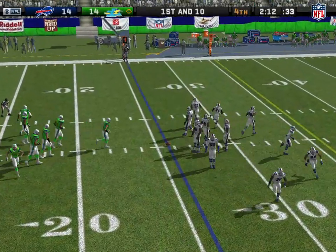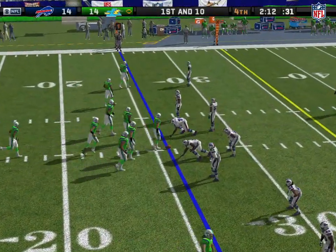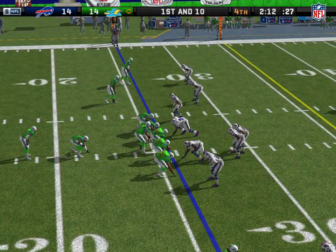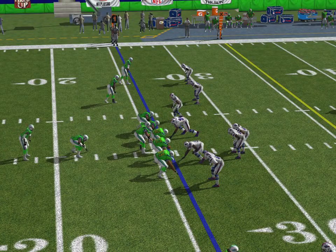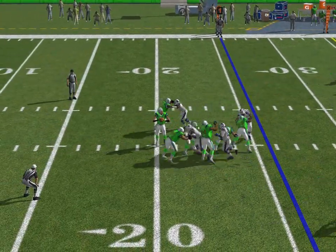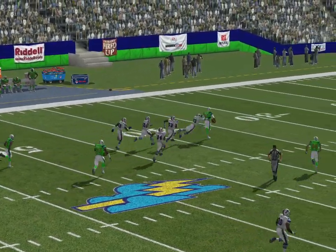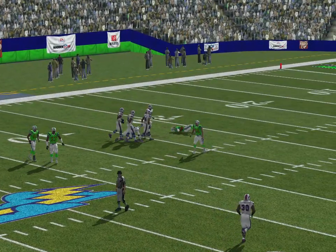Two-minute warning coming up. Ball on the 26-yard line. The Bills, in a nickel package, going to the air on first down. Gets the pass off. The 40. Williams comes up to make the play.